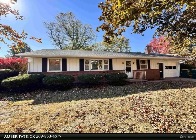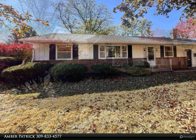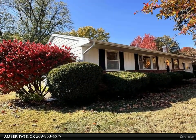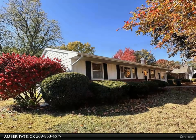Charming 3-bedroom ranch home in a great neighborhood. Welcome to your dream home. This beautifully updated 3-bedroom, 1-bath ranch offers the perfect blend of comfort and style, all on one level.